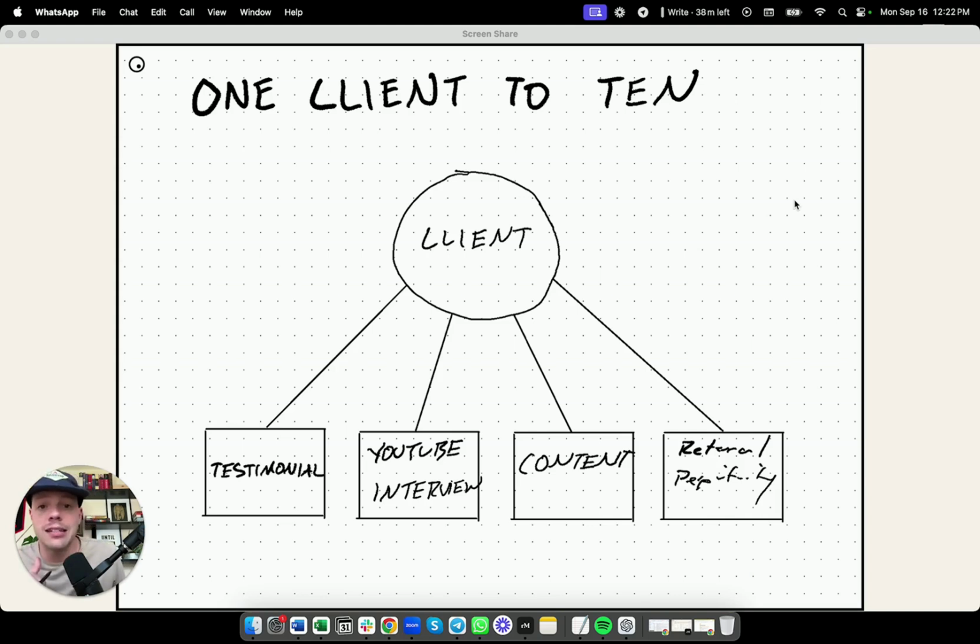With that said, this is how you turn one client into 10. Now, I think if you can deliver amazing results and then you have all 4 of these running simultaneously, this could easily happen in 12 months, probably sooner if you're really, really crushing it.